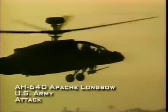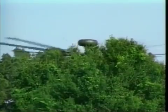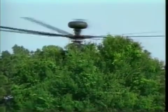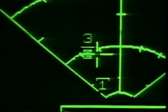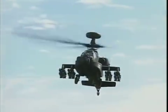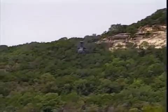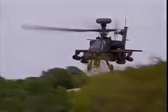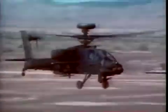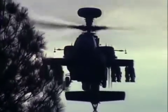The latest version of the Apache is the AH-64D Longbow Apache. Its name stems from the bulbous sensor mounted on top of the rotor assembly, which contains a millimeter wave radar. It's capable of scanning 360 degrees for threats in the air and 270 degrees for ground threats. Costing over $3 million, only 1 in 3 Longbow Apaches need to carry the expensive dome, as the information from the sensors is shared among the battalion.